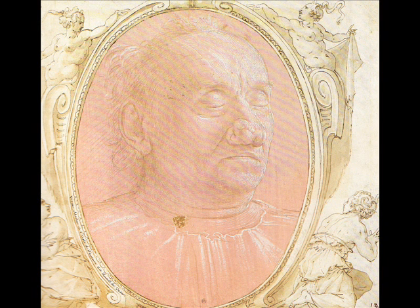The next drawing we have is by Domenico Guerlain, and it's from about 1490, and Guerlain's last name means garland, and that's because his father was a goldsmith, and he made these pretty necklaces that ladies like to wear in Florence that looked like garlands of leaves and flowers circling their neck.